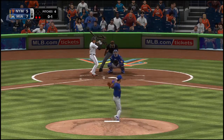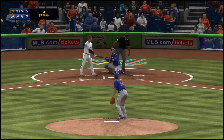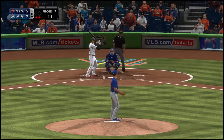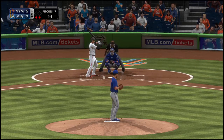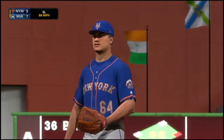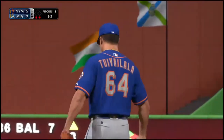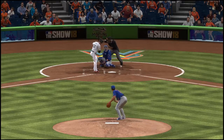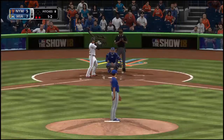A pitch on its way. And a pitch in the dirt as he lays off. It's 1-1. Belt high and right down the middle for a strike. Oh, he thanks his lucky stars right there, getting away with that hanger. I cannot believe he didn't pull the trigger on that pitch.